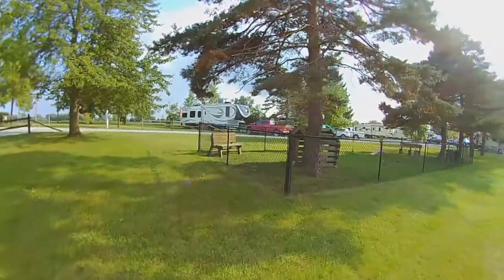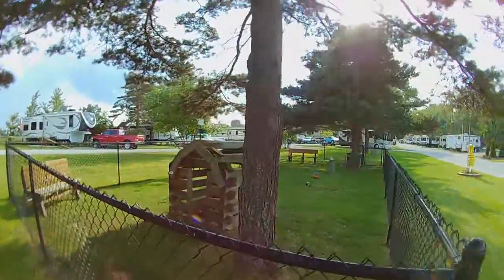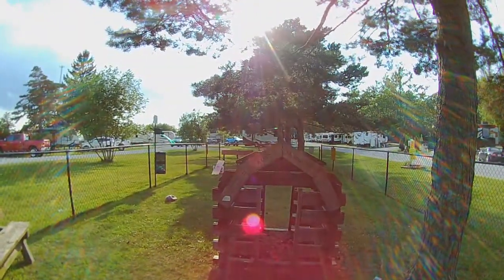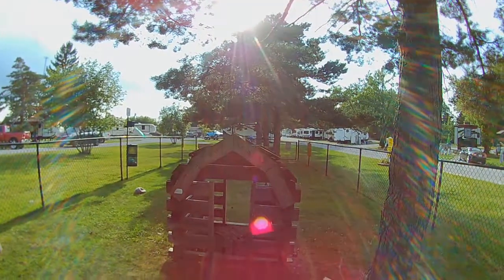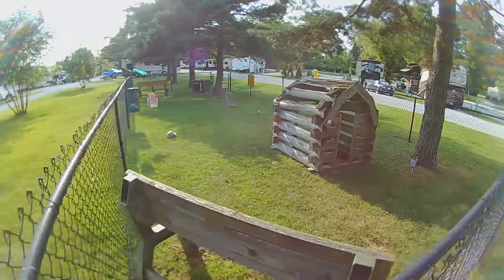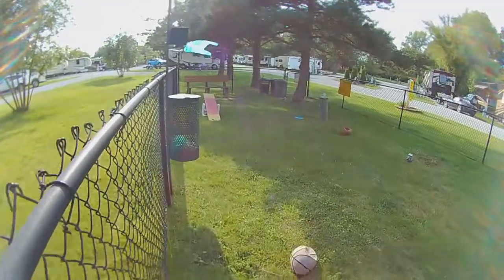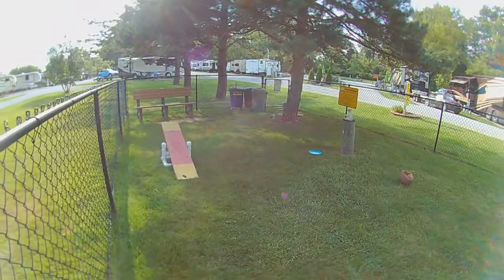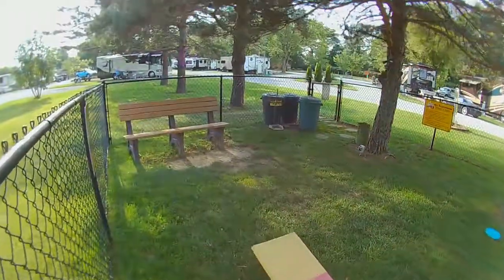Here's the front dog park, one of the two dog parks, one in the front of the campgrounds, one in the back. This has some benches for the people to sit on. It's got the bags for people to pick up the doggy poop with. Kind of like a little canine cabin here. Some deflated balls that they can play with. Teeter-totter. Looks like a scratching post. A trash can for if your dog goes to the bathroom and you have to pick up.